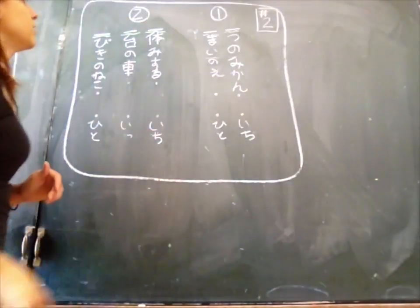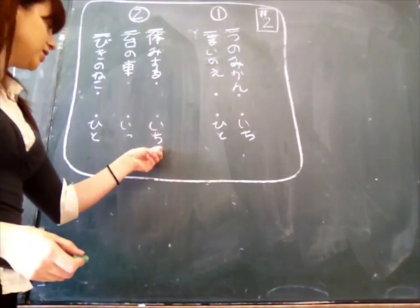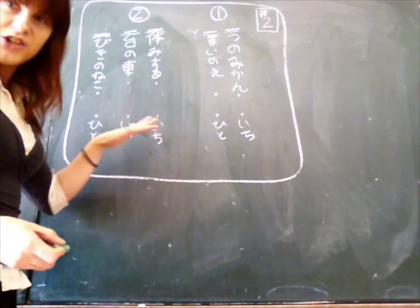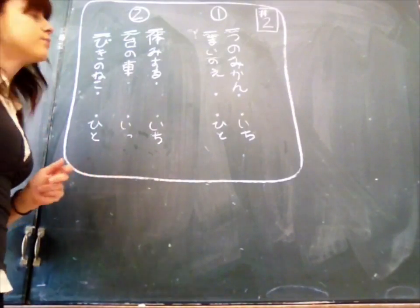So anyway, match. One of these sentences goes to ichi. The other sentence will go to hito. So, get that one done. Number 2, over here, we've got 3 choices. We'll have ichi, i, which is a writing we didn't cover. It's just connecting that same ichi, itsu to another thing. And then we've got hito.